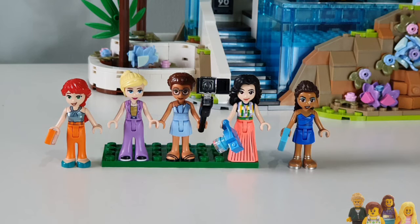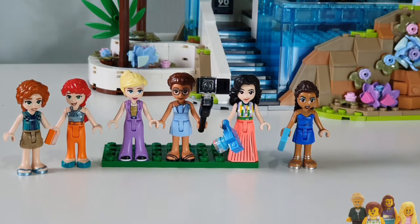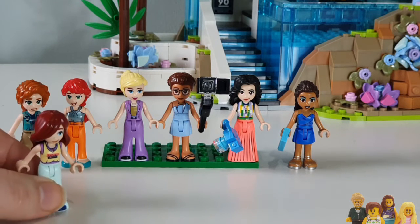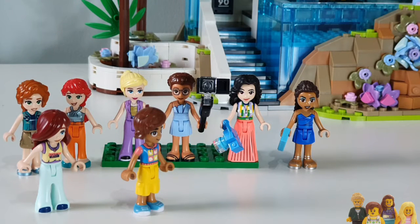Looks really nice. So Mia has obviously brought her daughter Autumn to the party. That's my eldest's favourite. And luckily, I think she's brought her friend Paisley, which is my youngest's favourite. So this set really is great. I don't know who's brought Leo. He's just there for fun. And he is not a new minifigure. That minifigure comes in 2 other sets, I believe.